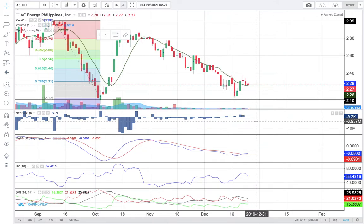Despite the red candlestick, we still have a bullish 10s MACD for ACEPH. How come? Simply because MACD is still trading above the signal line and the last price is still moving above the 10-day simple moving average. But we don't have to be comfortable with this, because as soon as the price breaks below 2.26, the 10s MACD combo will then become bearish.